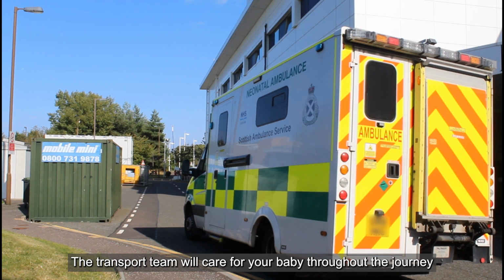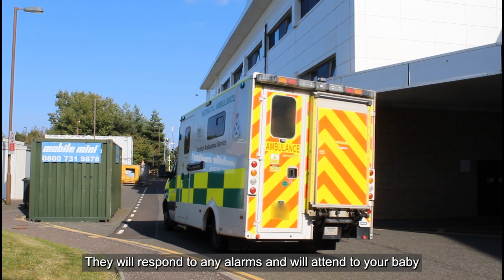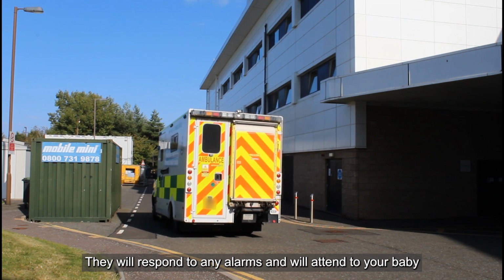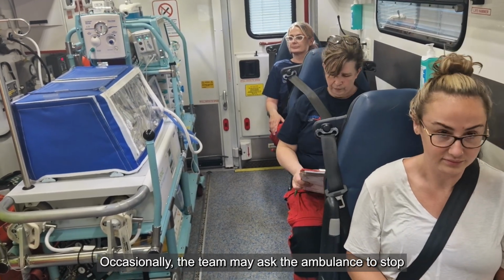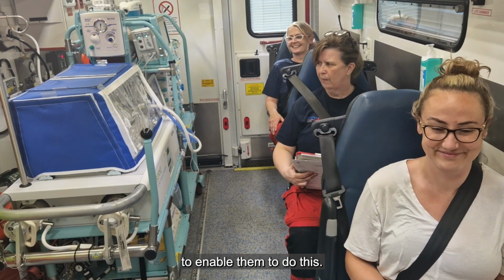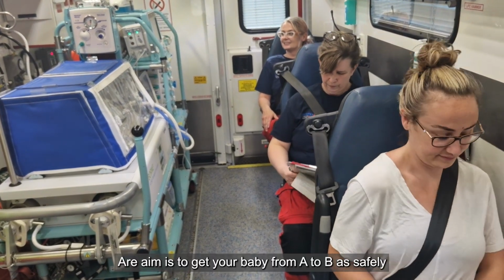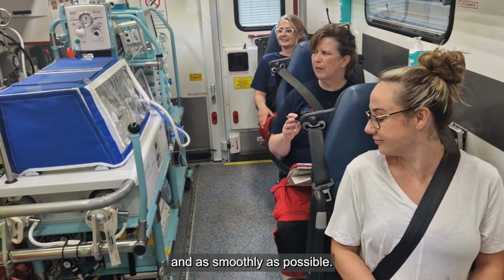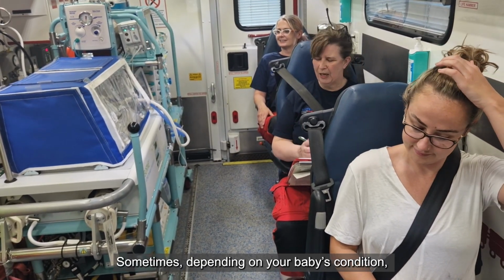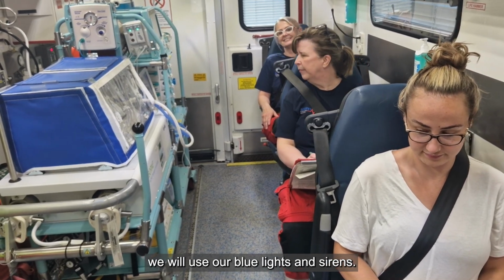The transport team will care for your baby throughout the journey as they would on the neonatal unit. They will respond to any alarms and attend to your baby as required. Occasionally, the team may ask the ambulance to stop to enable them to do this. If this happens, please follow their instructions. Our aim is to get your baby from A to B as safely and as smoothly as possible. Sometimes, depending on your baby's condition, we will use our blue lights and sirens.